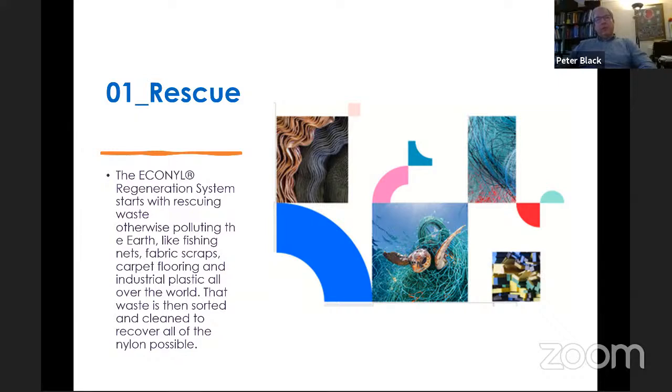They now pay fishermen, instead of dumping their nets at sea, to bring them to recycling points, and also to collect any nets that they find floating in the ocean or on beaches, etc. They can get a small amount of revenue for doing so, which gives them the incentive to help with the system. And it's not just fishing nets, but fishing nets, as you'll see if you watch the sustainability material, and the other associated plastic things like floats, ropes, and so on account for about half of all the industrial plastic that finds its way into the oceans.